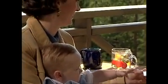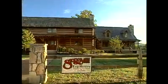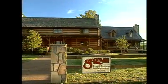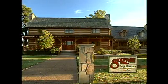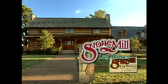Stone Mill Log Homes, a labor of love that stands the test of time. We hope we'll have the privilege of building one for you and your family. Live in a labor of love that stands the test of time. A Stone Mill Log Home.